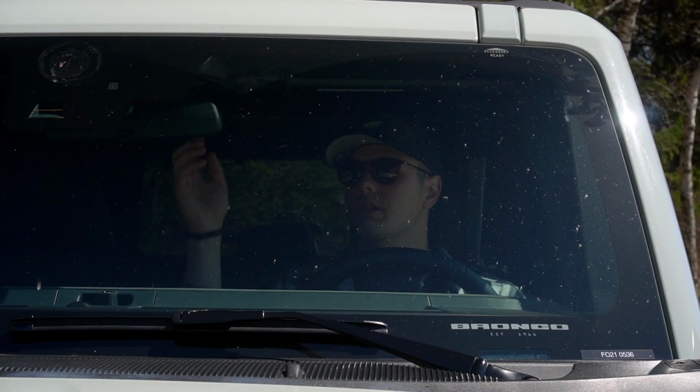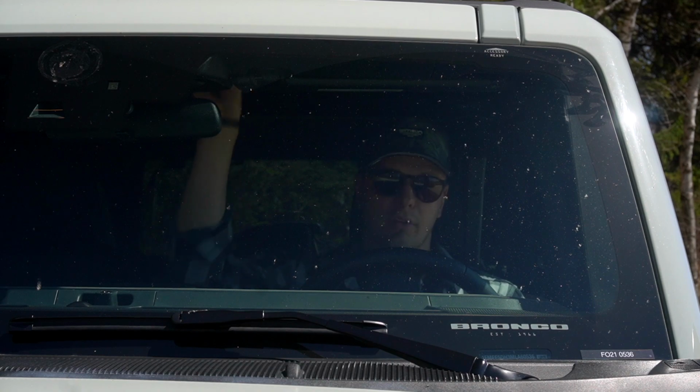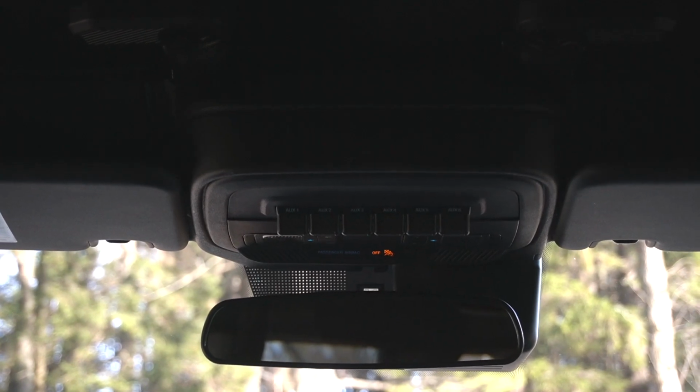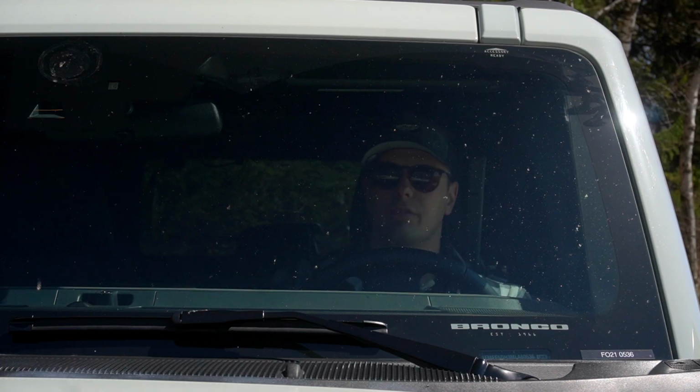Starting from the top though, we want to talk about this. Obviously you can take the roof off, we've covered that, we all know that. You've still got your 6 auxiliary switches up here, which is great. Just a standard rear view mirror, you don't have any auto dimming or anything, but you have a camera or radar sensor up here. It's for your adaptive cruise and that sort of thing.